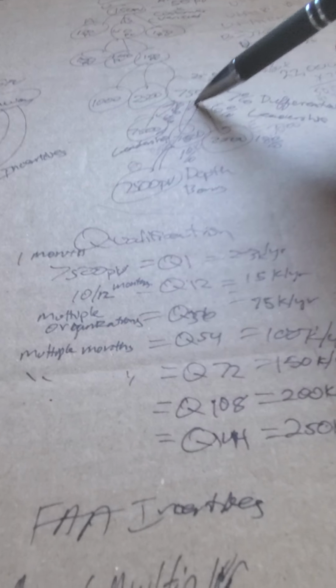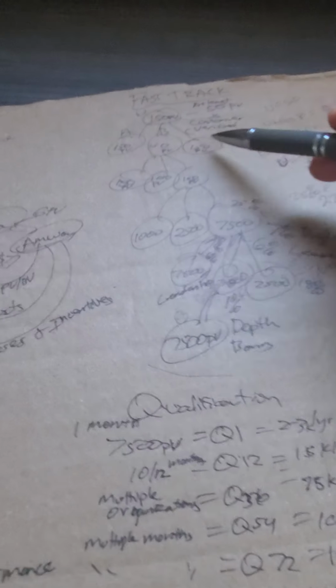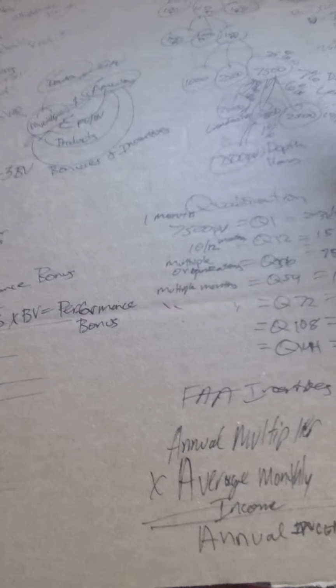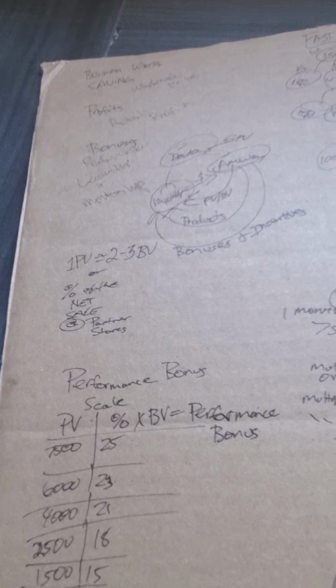Don't forget about the depth bonuses. Don't forget about the leadership. Don't forget about the performance. Don't forget about the mentorship. Don't forget about the fast track. Don't forget about the savings. And don't forget about the retail profit.